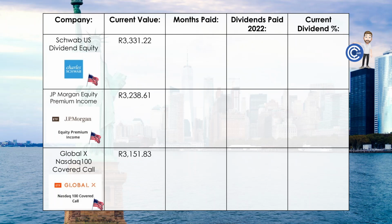And on that note, some of the companies we bought when we sold the Vanguard are these 3 ETFs here. The Schwab US Dividend Equity, the JP Morgan Equity Premium Income, and the Global X Nasdaq 100 Call. All 3 of these are higher income dividend ETFs.